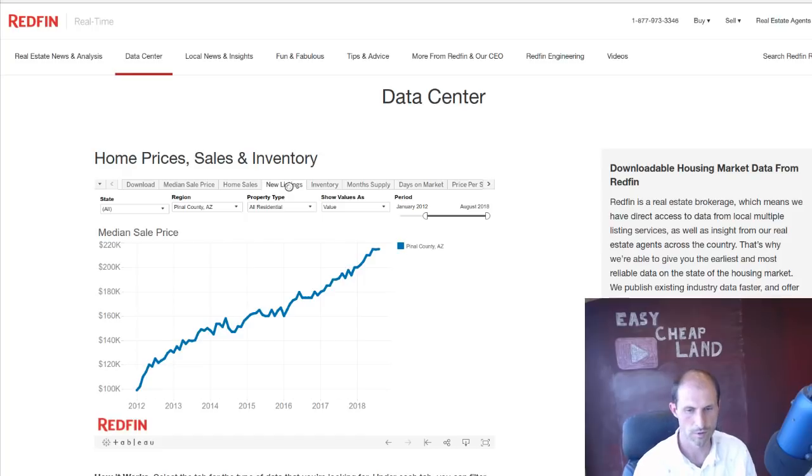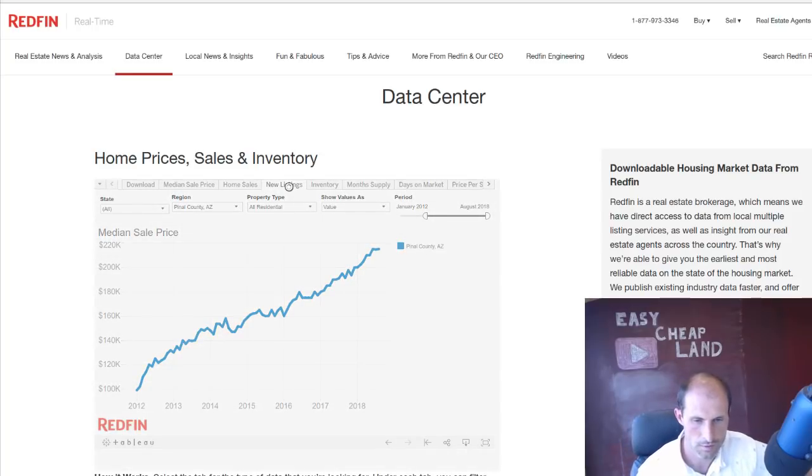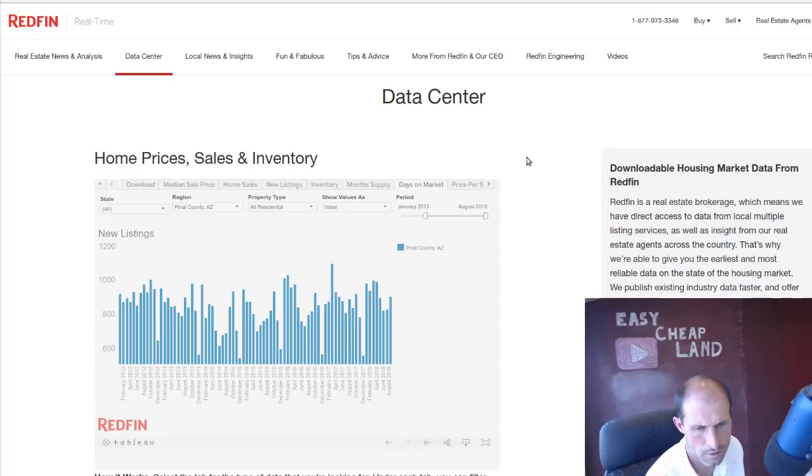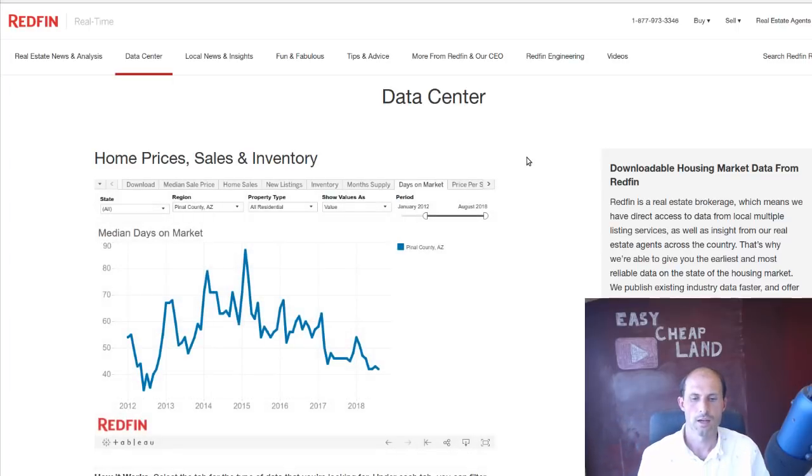So we can look at some of these other statistics. I wanted to get to days on market eventually here, but new listings, there's new listings coming on the market. But looking at the inventory, people are just scooping it up. Days on market, I wanted to pull that up. I think it's in the 40s here. Average days on market. So the days on market have been going down. Yeah, it's almost 40 days on market average.